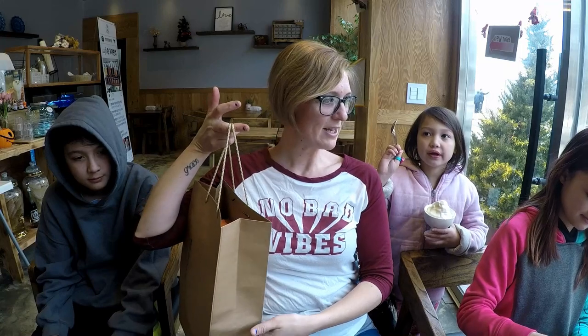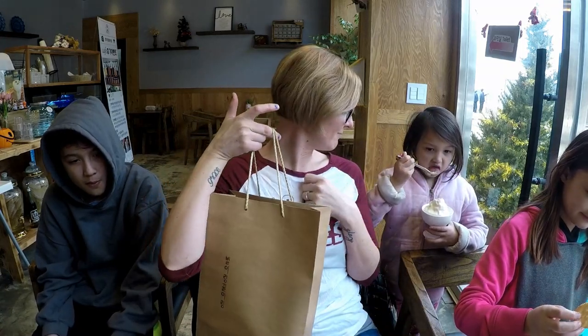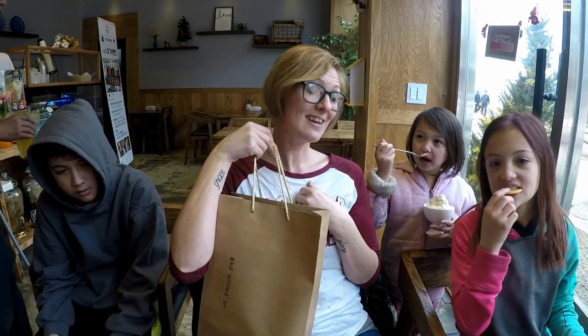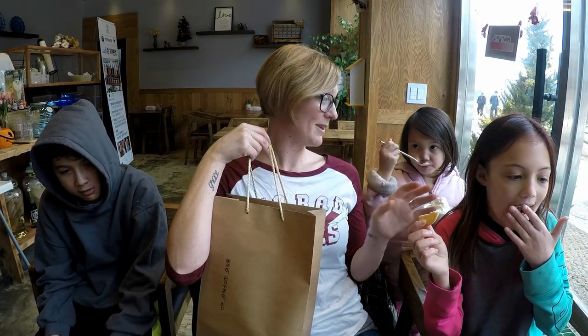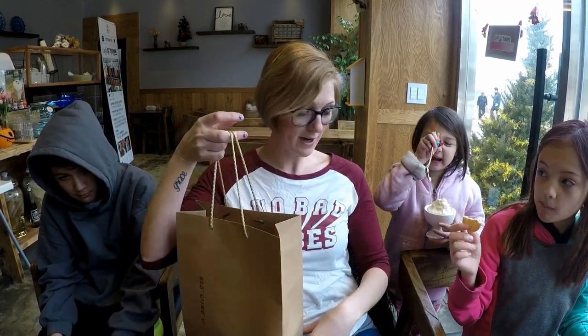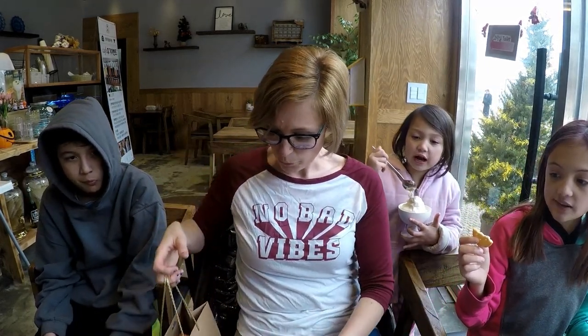Anybody else want to add any fun things? Joey, go ahead. What are you eating? I'm eating honeycomb ice cream. Honeycomb ice cream, that's right. And Gracie is eating crackers dipped in her honeycomb, right? There's a honeycomb and a cracker on it, but they already ate the honeycomb. Honeycomb is so good.